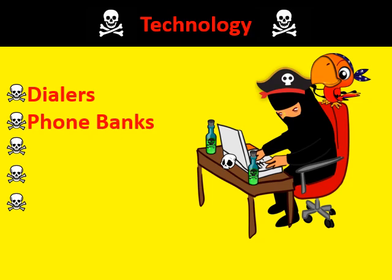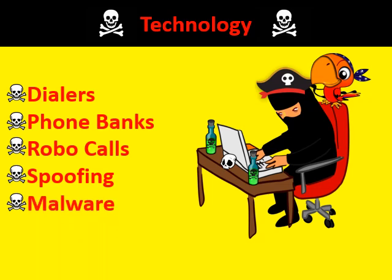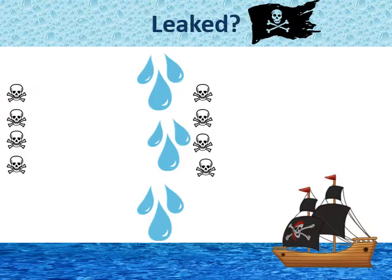Also, they have phone banks for those that don't have dialers. Basically, a phone bank is a bunch of people using different phones, putting different phone numbers together. Robocalls. I don't know about you, but I hate robocalls. Spoofing. Spoofing is when they change the phone number in your caller ID to look like your phone number or your area code, or even worse, they try to make it look like a governmental number. And malware. That is basically when a scammer can load a virus to your computer and steal a lot of your information.